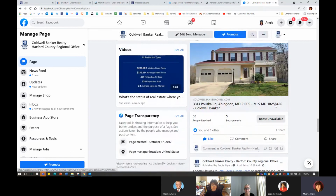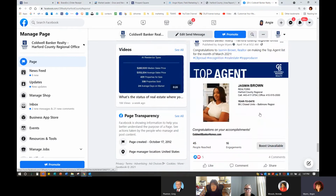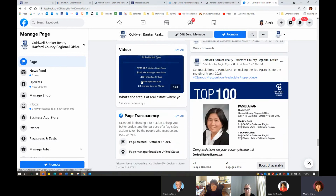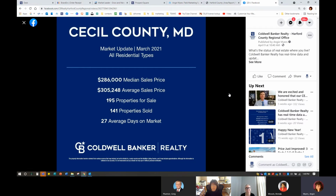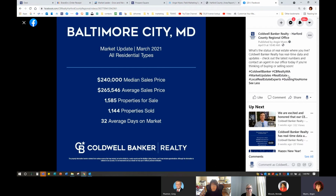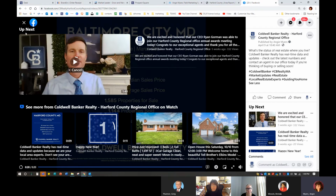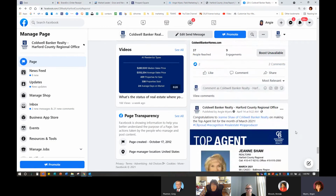You'll see, we'll scroll down just a little bit through all of these lovely top teams and top agents. So here it is here. I'm going to cheat and just click on it. And we do have these. They will scroll through. So if you're interested, we don't have time in this class, but I can show you how to put them as a little slideshow here as well. You know, what's the status of real estate where you live? We have real-time data and updates. So we do push that out from the office to try to get everyone to call you, especially if you're doing floor duty.